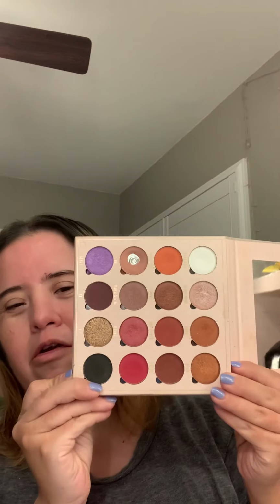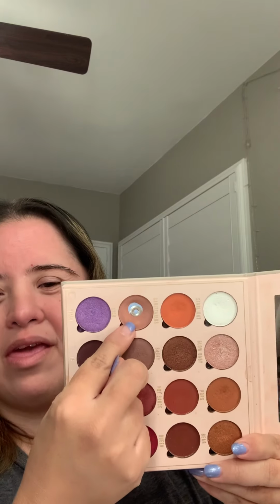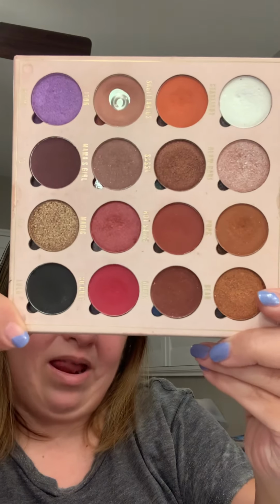I'm gonna show you the inside. So it comes with this clear protection thing from the palette. Here's the inside. I love the colors. I mostly use this one the most because I love that thing. So yeah, I love the colors of this palette. So, got that. I have two more. I'm almost done.